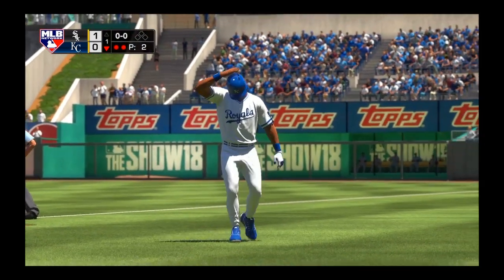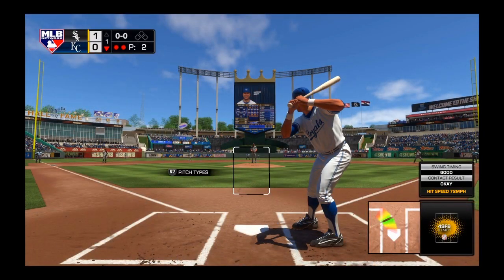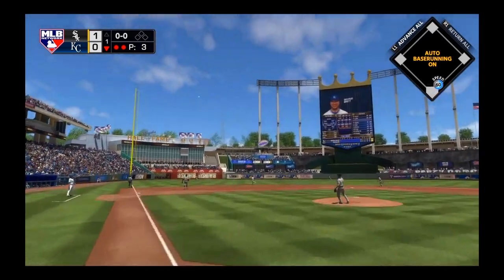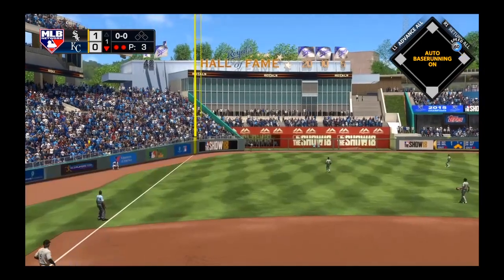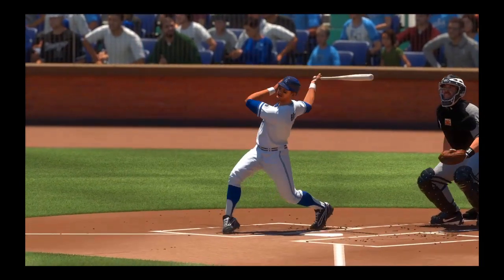Batting third baseman, George Brett. Stepping in, George Brett. First cuts for him here with the bases open and 2 away. Ready with the first pitch. Here it comes. This is hit the other way out toward left field. He's through first and hustling for second. And that one skips up over the wall for a ground rule double.